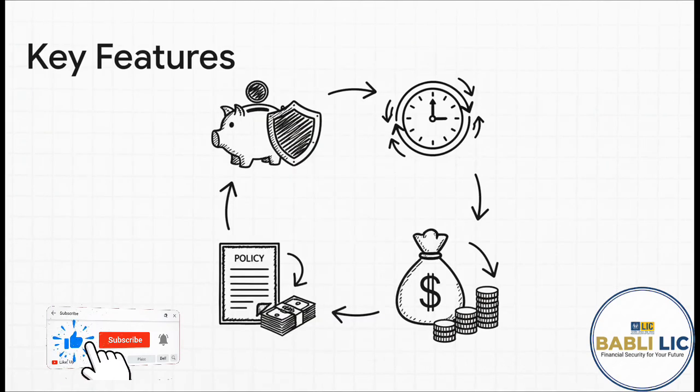So, to quickly sum up the best parts, you get that amazing combination of saving money and being protected. You get to choose how often you pay your premiums, so it's super flexible. You can even decide to get your payout in installments later on. And this is a big one, there's a loan facility built in, kind of like a financial safety valve if you ever need cash in a pinch.